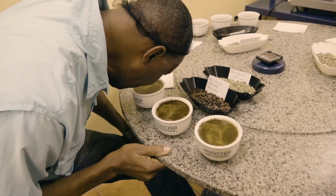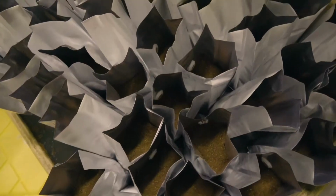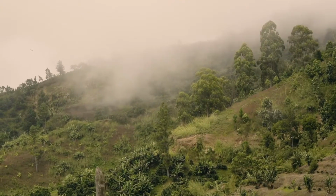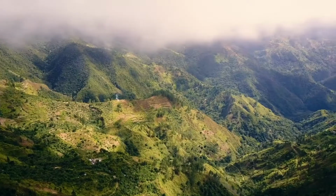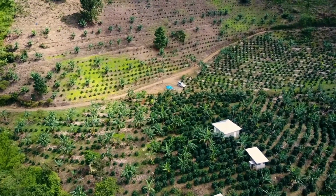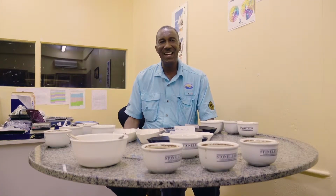I've been in the industry for over 25 years. I've traveled over the world and I've had coffees from different regions. The Blue Mountain definitely is the coffee of my choice. Blue Mountain is blessed to have the weather pattern we're having, the soil type, the altitude, and the variety we plant. This combination gives us a well-balanced, excellent mud, great aftertaste, and a taste beyond compare.